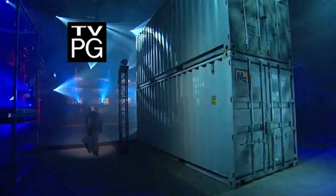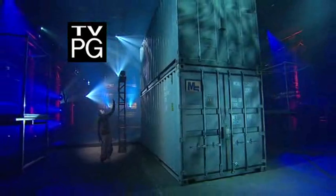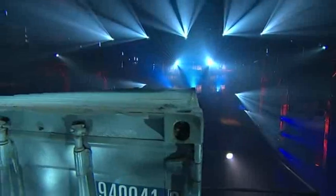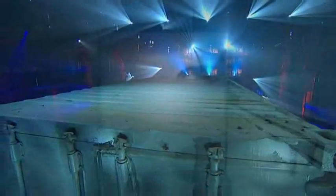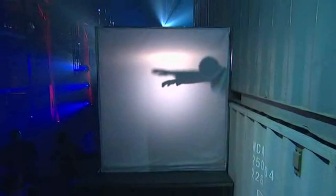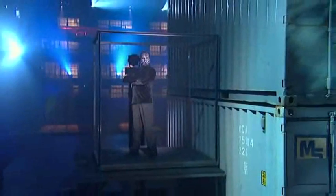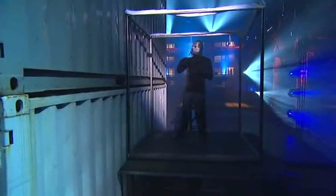We just saw the Masked Magician take on these giant shipping containers. He passed right through the solid steel container on one side, traveled through this great wall, and out the other side. But was his journey as dramatic as it looked? You know, there has to be an explanation.